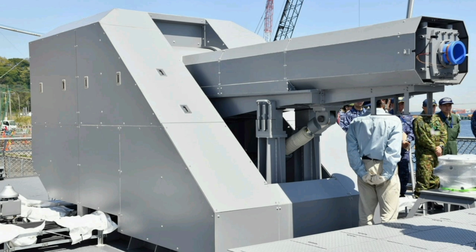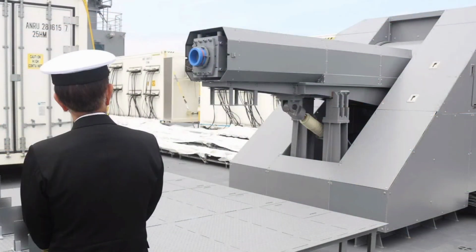But there are hurdles. The power demands, 5 to 20 megajoules per shot, require major electrical upgrades for ships. Shrinking the power and fire control systems for smaller vessels or land units is another challenge. And while endurance tests are impressive, real-world combat scenarios, like firing in rough seas or under electronic warfare, need more validation. Still, Japan's progress suggests railguns could be a core part of their defense strategy by the late 2020s or early 2030s.